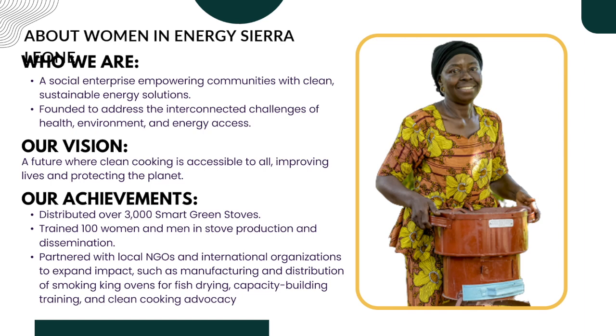My team is made up of both old and young people who have experienced the same problem, and we give our customers the experience of having access to clean cooking energy, transitioning from firewood to a smart green stove and briquettes. We have achieved that by distributing 3,000 stoves.